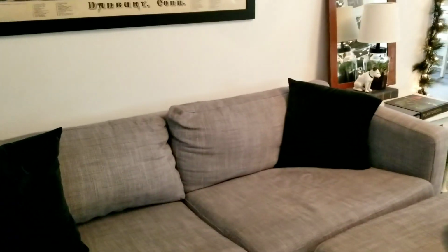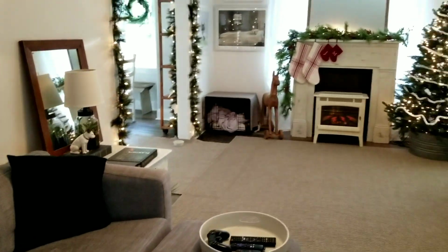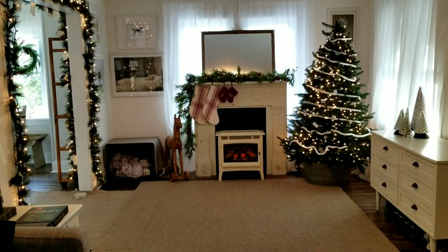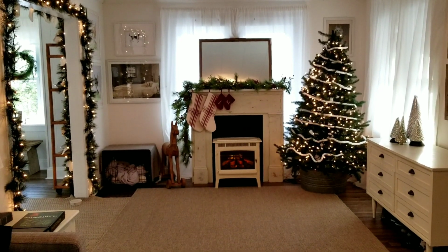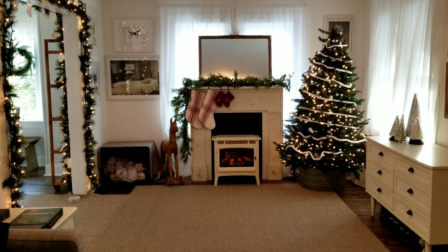And then we're going to turn the camera and get a long view of this room. So this is the view, and it's daytime right now. At night it looks really pretty. But we're just going to go down there, and I'm going to walk you through it real quick.